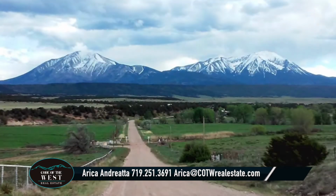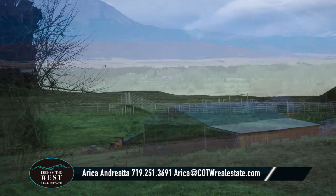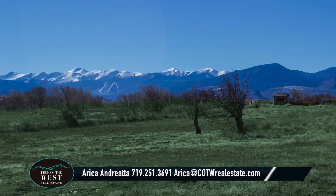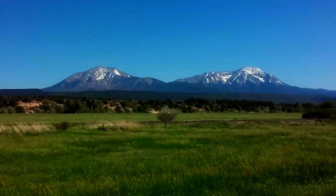The property is completely fenced and comes with a beautiful hay barn, very well-designed pipe corrals, loading chute, and tack room. A rare and unique opportunity to own an income-producing property with river frontage and water rights here in Colorado.